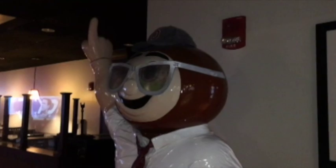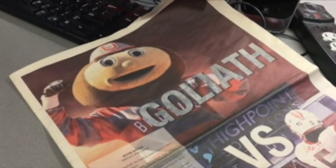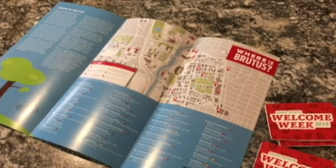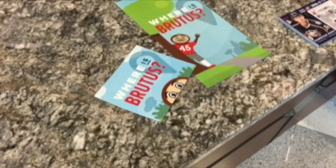This project came about because a lot of campus visitors and students at Ohio State would always be interested in where they could find these statues, and so we decided that it would be a good idea to put together a map, especially since we were very instrumental in the creation of Brutus.